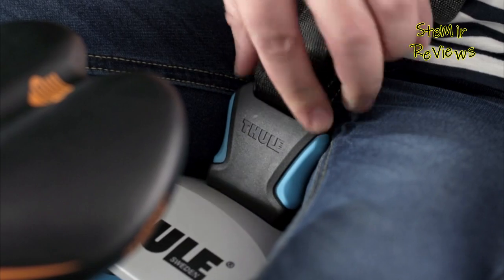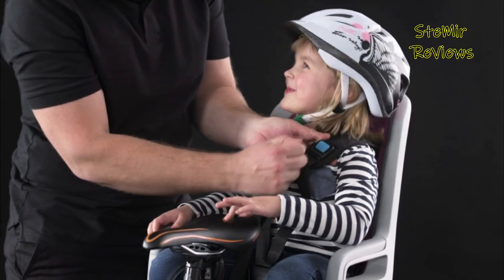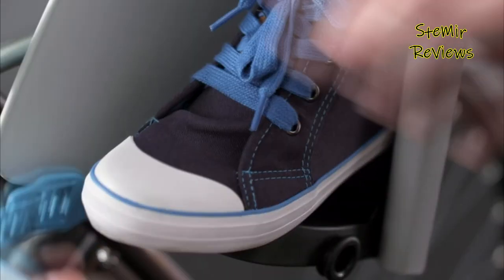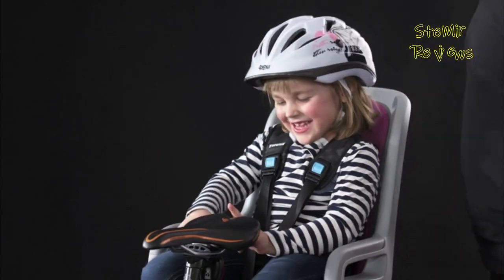Additionally, consider the compatibility with your bike and the weight capacity of the seat. With the right child bike seat, you can embark on memorable cycling adventures together, creating lasting family moments.